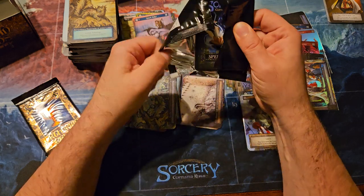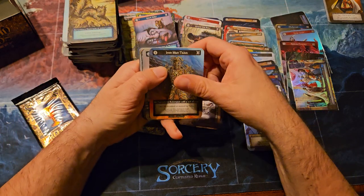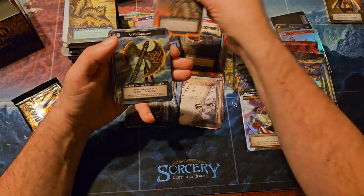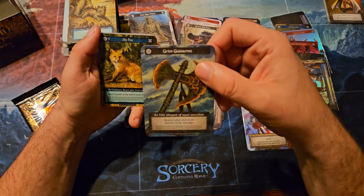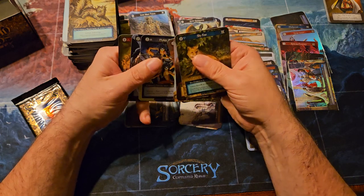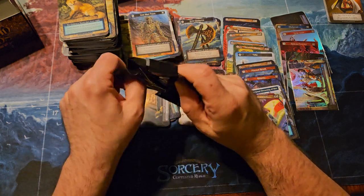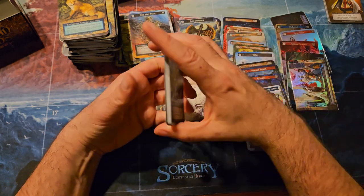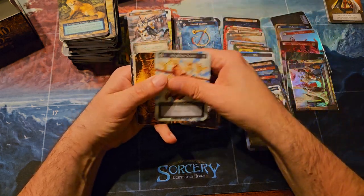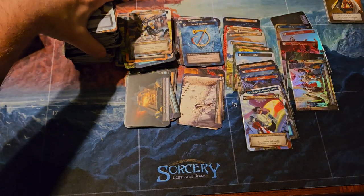Two packs left out of box one here. And the Grim Guisarmee. Gotta learn to pronounce that one. Again, that last pack in the box is just shriveled. All right, and Horn of Carleon. No curios out of this first box.